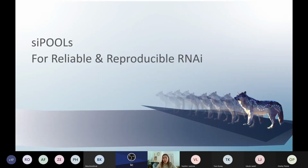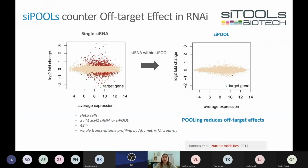Now let's look into our siRNA pools, short siPools. And here I wanted to show you, I think, really great data that represents how well the pooling approach actually reduces the off-target effect when doing RNAi.